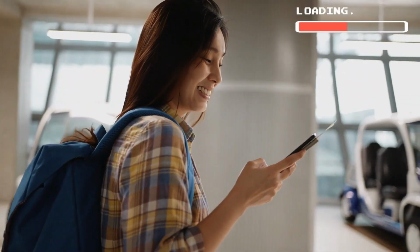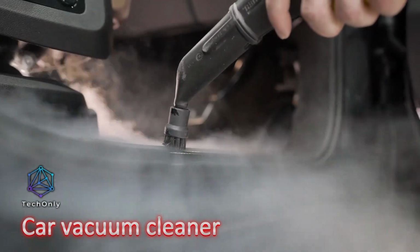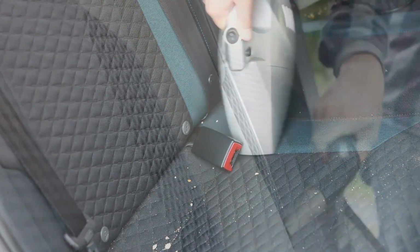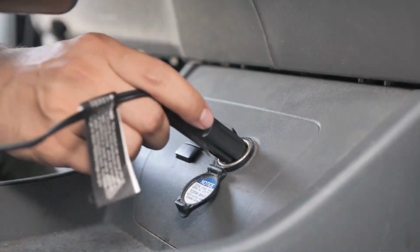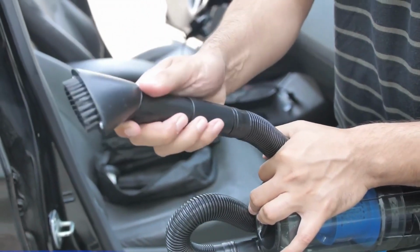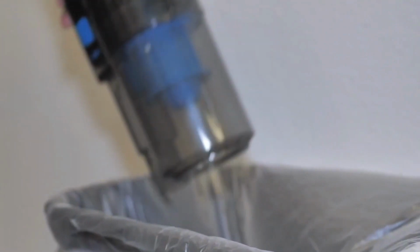A car vacuum cleaner is a handy gadget to have on a road trip, especially if you're traveling with kids or pets. It can help keep the interior of your car clean and free of dirt, dust, and debris. Car vacuum cleaners are typically portable and can be powered by a battery or through the cigarette lighter in your car. They come with attachments and crevice tools, allowing you to reach all areas of your car's interior and remove dirt from even the tightest spaces.